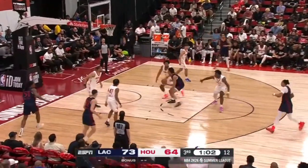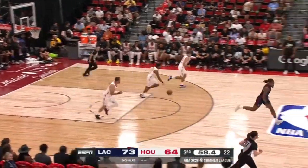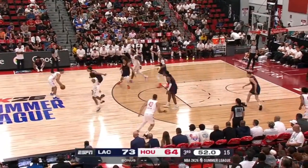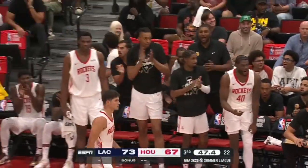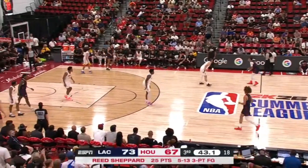Sanders showing off the handles. Sanders turns, pulls, can't get it to drop. An opportunity here for the Rockets. Sheppard over Sanders from way outside. Leave it. Cash and splash, and about that action, he's got 25. Line it up.